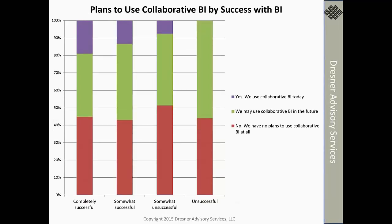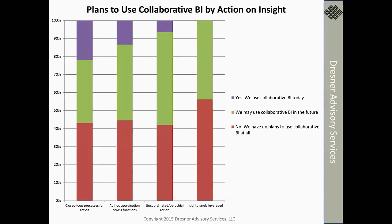And then once again, we apply that success with business intelligence view, and you can see that among the most successful organizations with business intelligence, almost 20% of them are saying, yeah, we already use collaborative business intelligence today. And then another significant chunk of those said that they will be using it in the future. And as you go to the right, the less successful organizations are less likely to be using it. Even though there is intent to use collaborative BI in the future, the most successful organizations seem to be using it already today. And then once again, taking a look at that view of acting on the information or acting on insight, those that have very well-defined processes for sharing their business intelligence insights are much more likely, more than 20% of them, to say, yes, we're using collaborative business intelligence today.